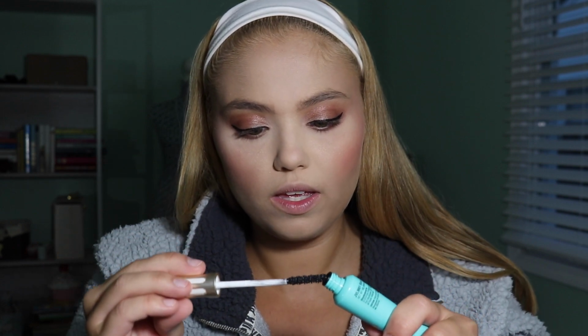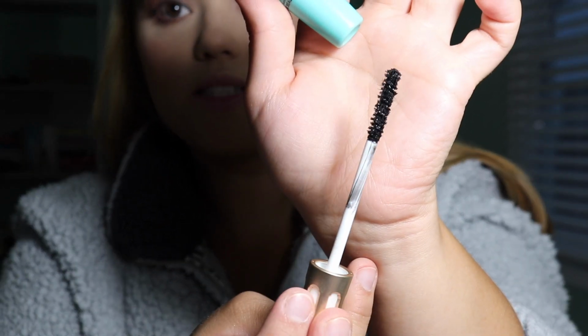Whoa, okay. First, it's really messy, and second, it looks like there's these small fibers, so maybe this has like fibers that you kind of brush through. Does it say on the box?